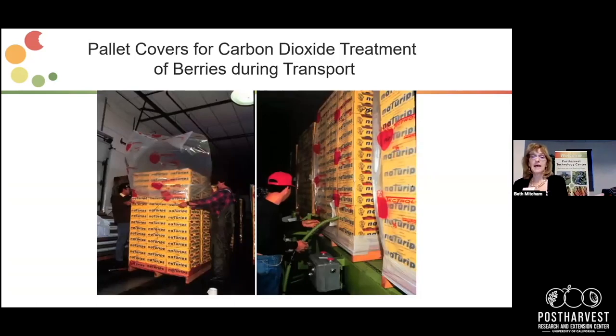Sometimes an entire pallet is covered with a bag, and you get a modified atmosphere inside. In this case, with this Tektral system, they do pull a vacuum and introduce a high carbon dioxide atmosphere to kickstart that high CO2 atmosphere that helps to control fungal growth in the berries during shipment.